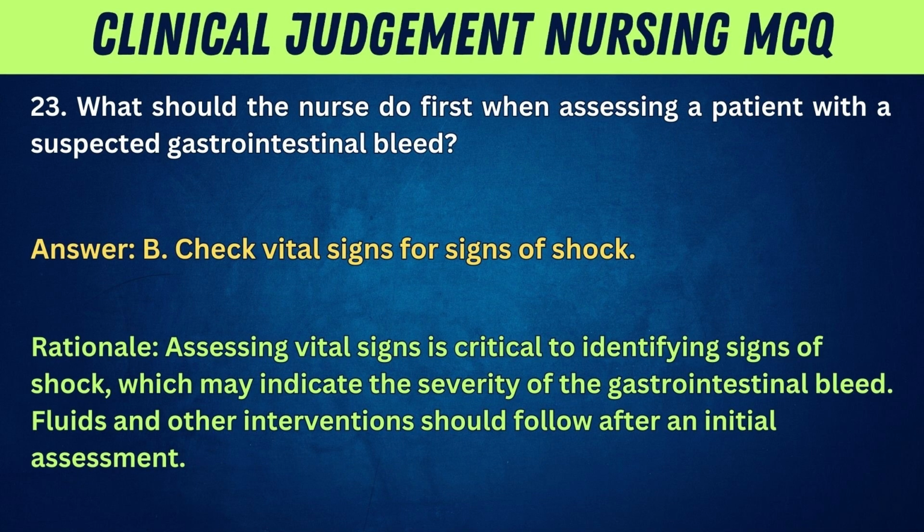Answer. B. Check vital signs for signs of shock. Rationale. Assessing vital signs is critical to identifying signs of shock, which may indicate the severity of the gastrointestinal bleed. Fluids and other interventions should follow after an initial assessment.